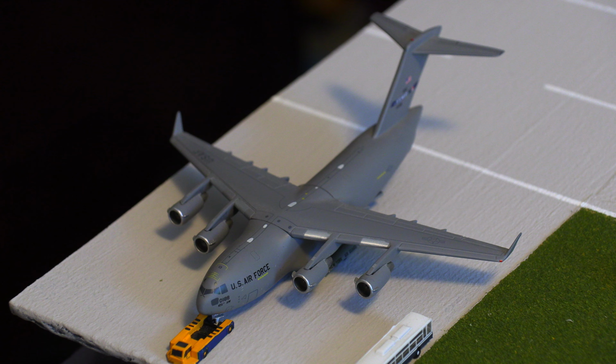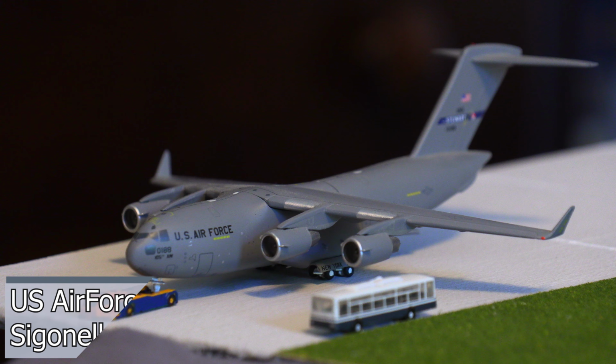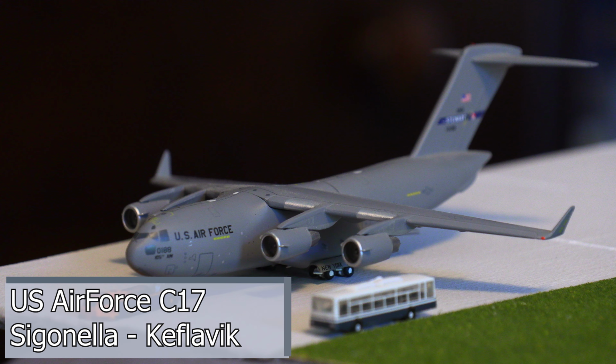Since the US Air Force actually did use the airport back in the days, just like we were talking about, I did decide to include some Air Force. They actually still use it to this day. They fly the C-130s occasionally, this aircraft, but it is pretty rare. So here we have a US Air Force C-17 Globemaster.